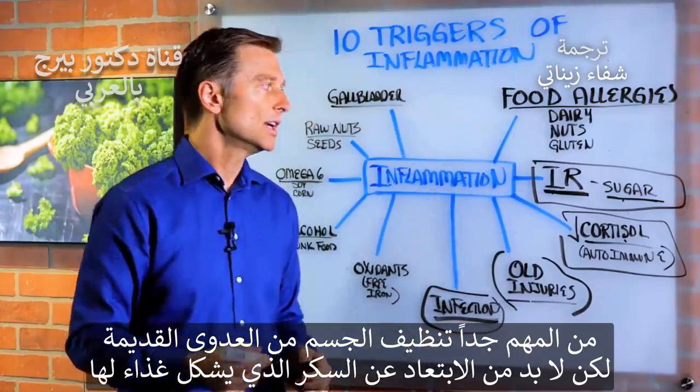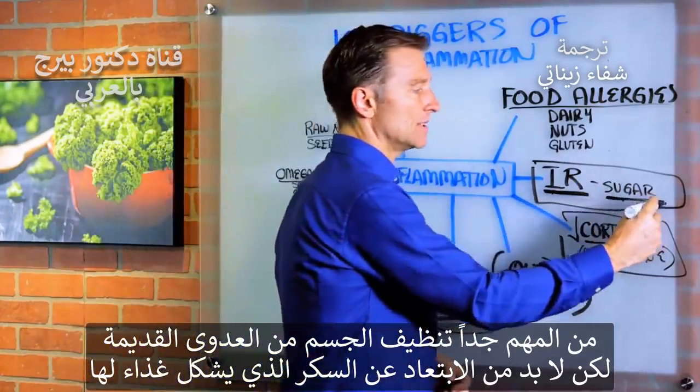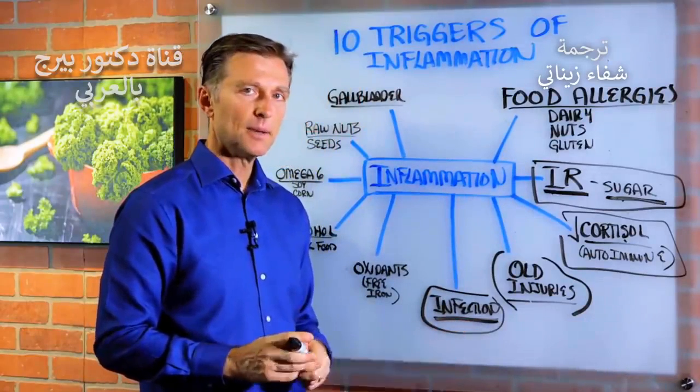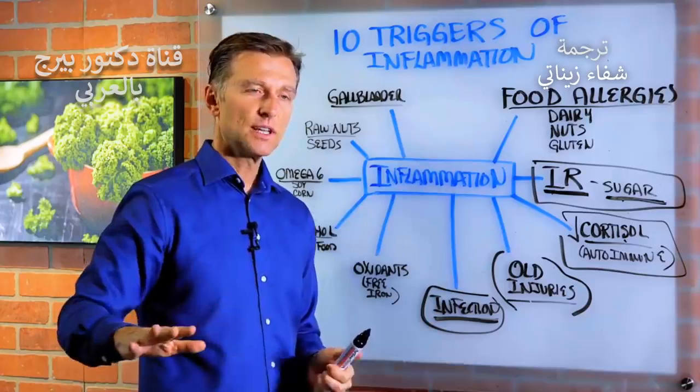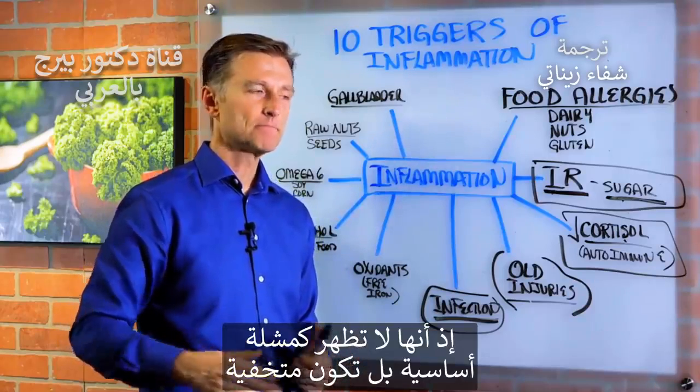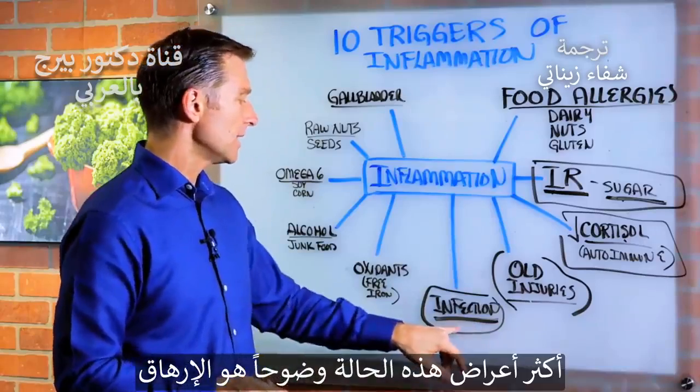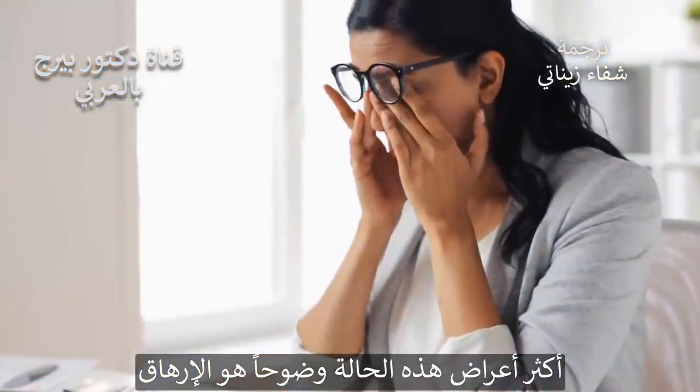And of course, you want to avoid the sugar that feeds it, okay? But infection is actually very, very common, but it's kind of a low-grade infection. It's not really showing up as a major thing, but it's hiding. It's a hidden infection. And the big thing that you're going to notice is fatigue. You're going to have fatigue.